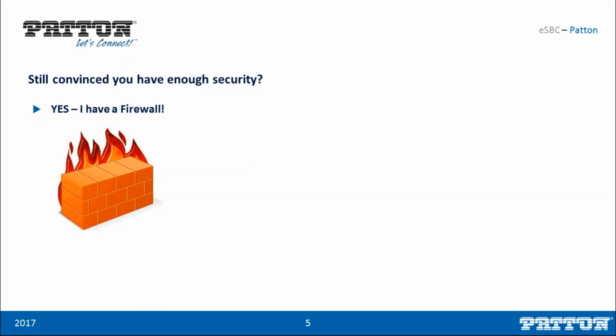Okay, but how about the ALG function, which helps us to secure the voice over IP traffic in a firewall? So the ALG can be a very good functionality there in the firewall. Yes, SIP ALG, it's a pretty standard feature in most firewalls today. However, in our personal experience at Patton, we were using a firewall and we were experiencing all kinds of different problems even though we were taking advantage of SIP ALG. It was actually causing us to drop calls or for calls to be terminated after only about 30 seconds.